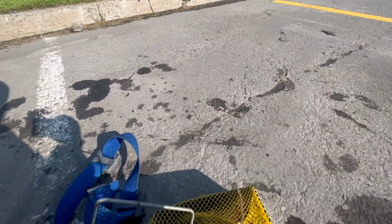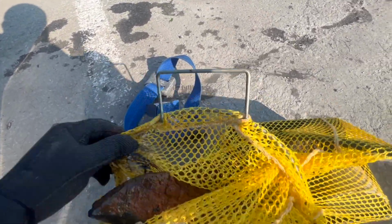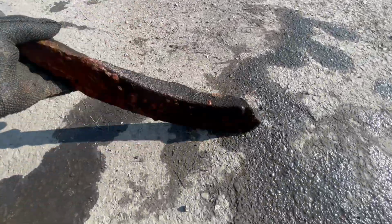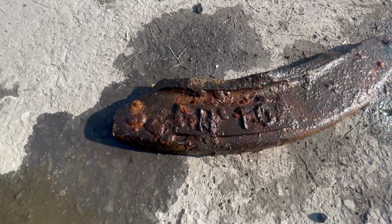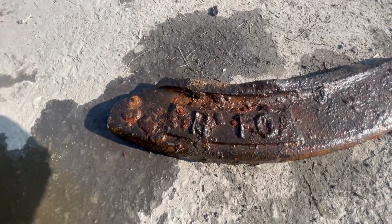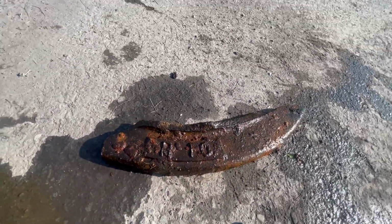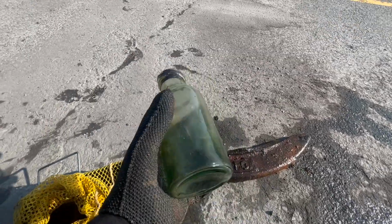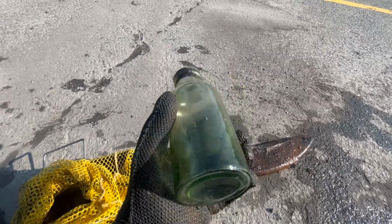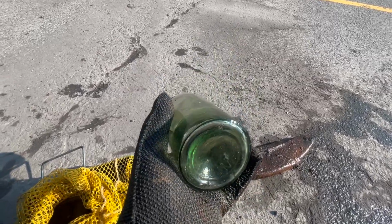But that said, I did get some metal here. So I'm gonna show you, there's a big chunk of it right here. And it has some letters on it right there. And it looks like a P and a O or a zero. So that was kind of cool. It did lead me to one of these bottles here, which was kind of cool. There was some metal, and then I took out the metal, and then a bottle was underneath it. So that's a cool little pickle jar.